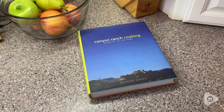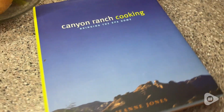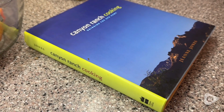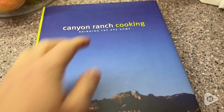The Canyon Ranch spas are known for their high quality, healthy meals, and this cookbook allows you to get those same dishes at home. So this cookbook is really beautiful, and I absolutely love that there are so many pictures of the dishes. That really helps me when I'm choosing recipes to be able to visualize them.